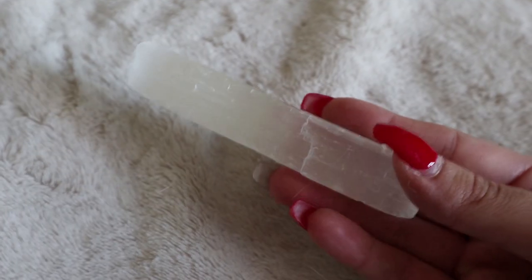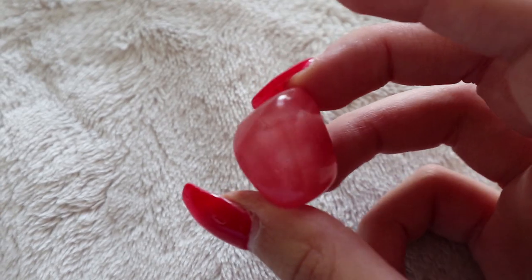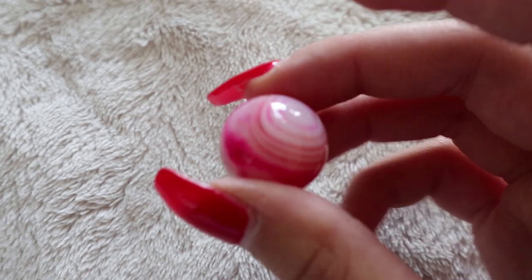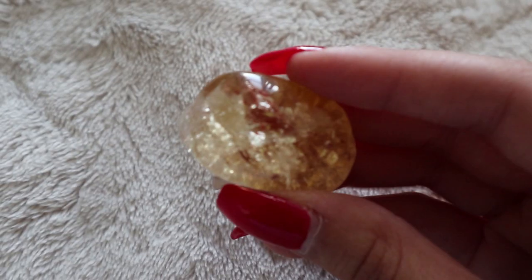I own this piece of cat's eye stone. This one's beautiful and it transitions colors and it's so pretty. This is another stone I really love. A piece of selenite, another opalite in a little ball. This is a light pinky kind of stone, I don't even remember the name. I also have hematite, that reflective kind of one. I have a little pink ball, smoky quartz, citrine, and I believe this is fluorite.